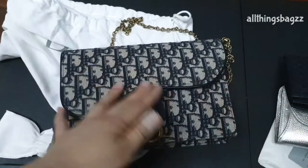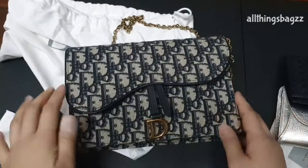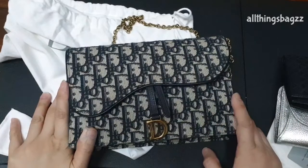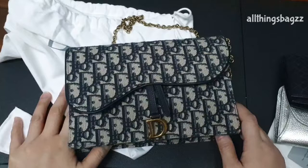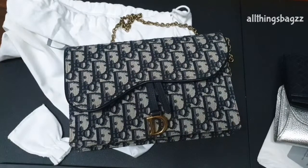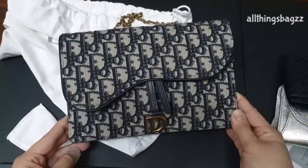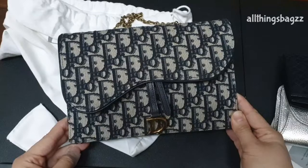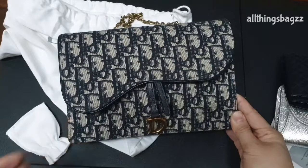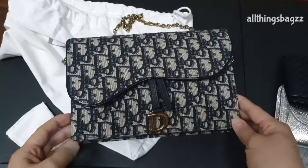I purchased this bag because I like the design. I've been looking at the saddle bag for quite a long time, but then I actually thought that, oh, I'm actually wanting a wallet on chain. And so why not put two and two together? And I found this. This was bought in Italy, particularly in Sicily, I think. This was the last piece the SA mentioned.